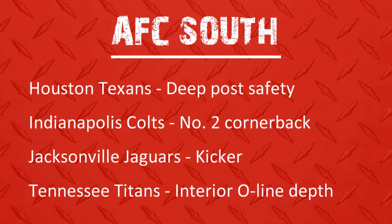Leading us to the Jacksonville Jaguars, and I put kicker for them. This may not seem like the most glaring area for a team that just picked first overall in the draft in back-to-back years, but Jacksonville has added so many names via free agency, where you can certainly argue that they overpaid for too many of those guys, and the draft, that we have to somewhat give them the benefit of the doubt here.